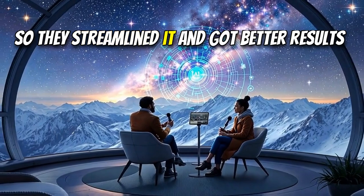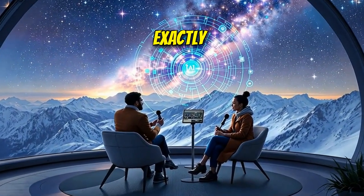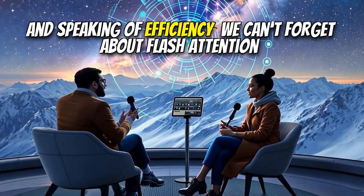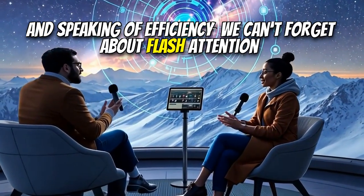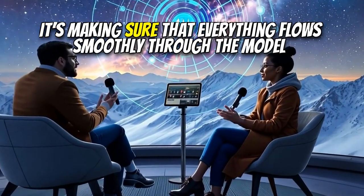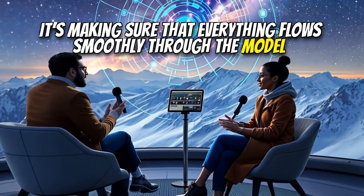Interesting. So they streamlined it and got better results. Exactly. They were laser-focused on efficiency. And speaking of efficiency, we can't forget about flash attention. Oh, yeah, that's the memory traffic controller. It's making sure that everything flows smoothly through the model.